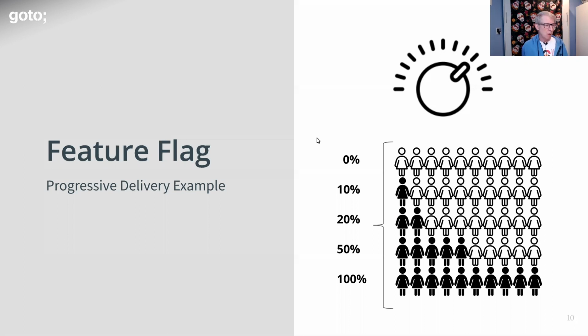And you might say, well, why am I rolling out to 0% of my users? And the reason why is testing in production. I want to be able to get all the way to production, but have the software not executing for any of my users yet so that I can test it in the actual production infrastructure. And the flip side of that, if 0% of my users are being exposed, 0% of my users are potentially harmed if there's something wrong.